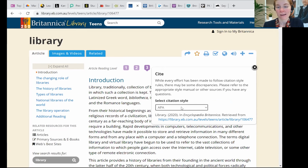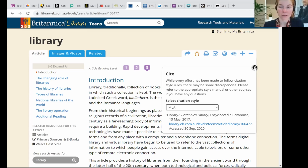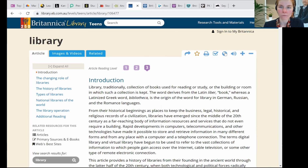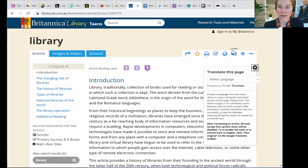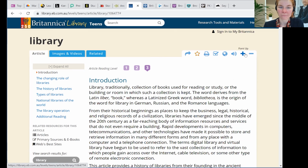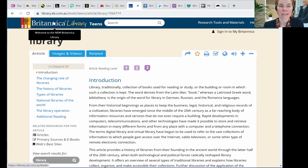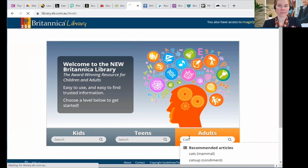APA, Harvard, MLA, there you go. And it'll let you know when the information was uploaded and then when you've accessed it, as is normally the case. Same thing as, translate. I didn't know we could do that. That's very cool. Pick a language and translate it, have it read to you in either English or another language, and increase the font size as well. So Britannica Library is very good. I think that's just my overall go. You'll learn a lot. Cats.